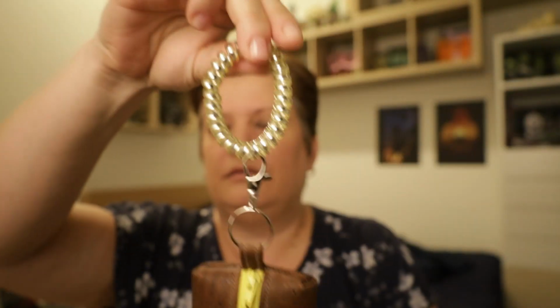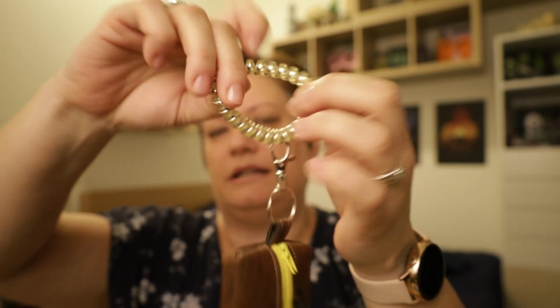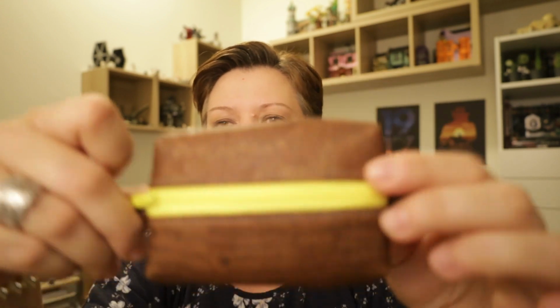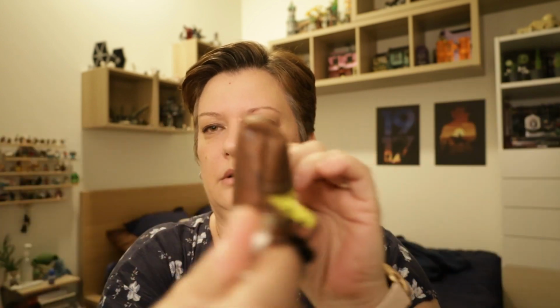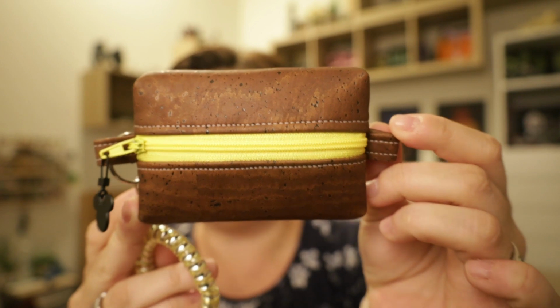I didn't put these bands on it previously because I didn't have them. But I mean, look at this. You just put it onto your wrist if you're going out for a walk, or you're taking your dog for a walk. And a lot of people use these to put those little plastic bags in, the poop bags for your dog. It is just such a versatile, small little boxy bag. They're called, I think, mini boxy bags.